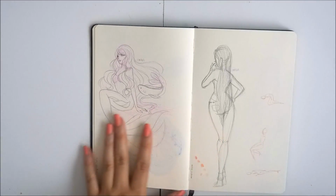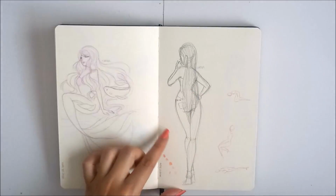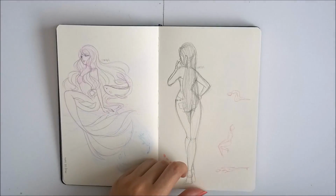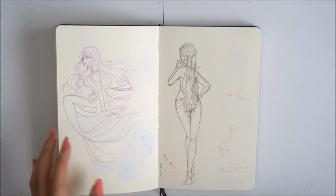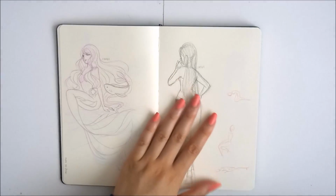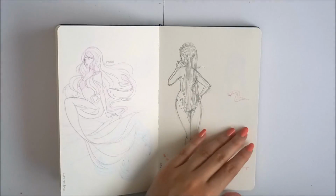And then here's some more Mermaid and Fishy Friend ideas. Random pose. More random poses, little sketches and stuff. Even though it leaked through on the other side from Vega, I still used the page because I felt like it would be a waste, and I just decided not to use anything that would leak onto the other side.